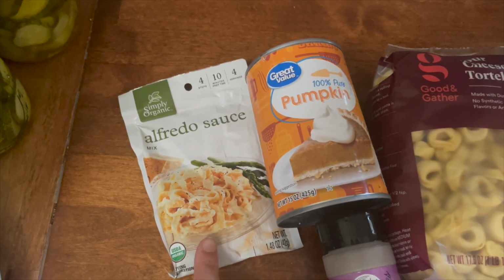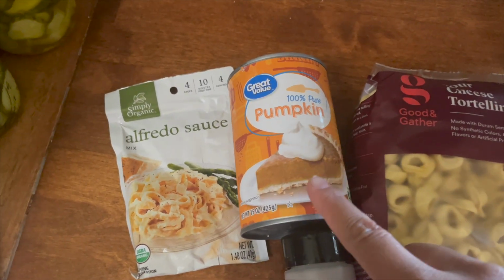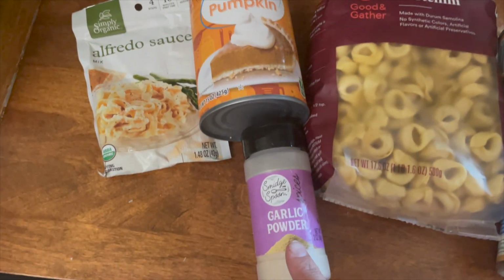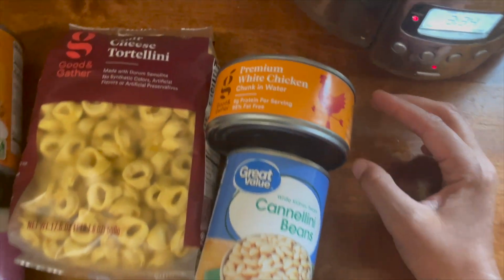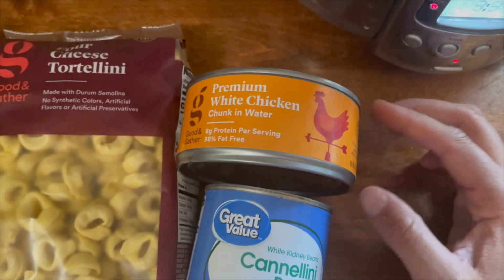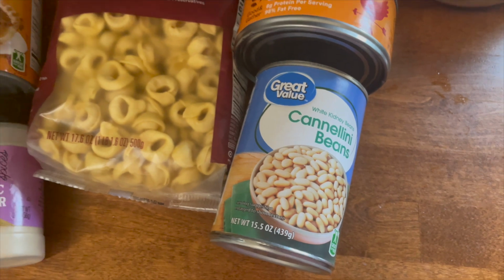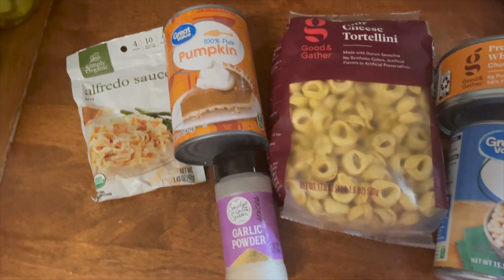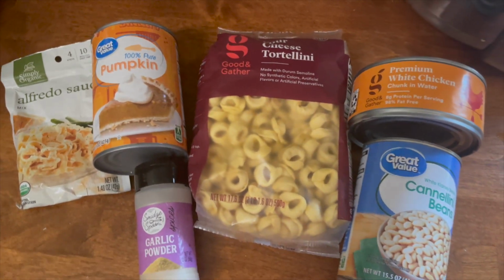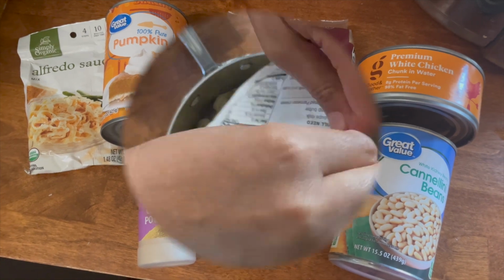And then we have some Alfredo sauce. This is where I'm talking about you could just use a jar of Alfredo sauce, but I'm just using that because it stores better. It doesn't take up a lot of room. And then a little bit of pumpkin garlic powder. And you could use white chicken for this, or you could use cannellini beans if you're plant-based or you don't eat meat. What you're going to be doing is cooking your tortellini according to the package, and then you are just adding everything to that warm tortellini.